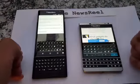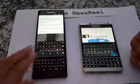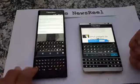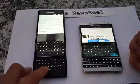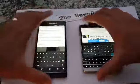Brings up extra feature sets. I got so used to the Passport keyboard that I have struggled to go back to what I was used to for so many years through the Bold, the Classics, keyboards, and here. I have not been able to do that. It's considerably more cramped in terms of space.